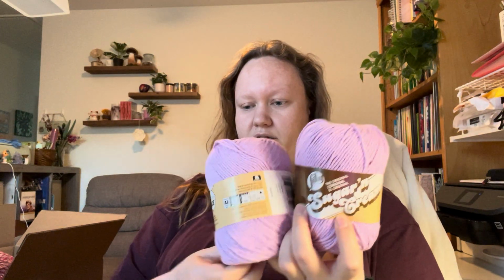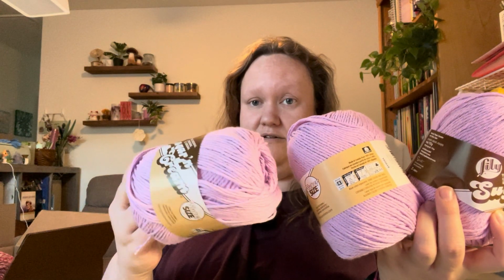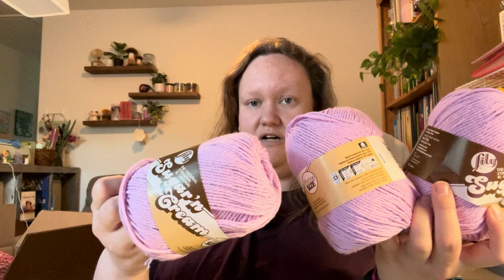I got 3 in the color Orchid. This is my favorite color. This lavender color.